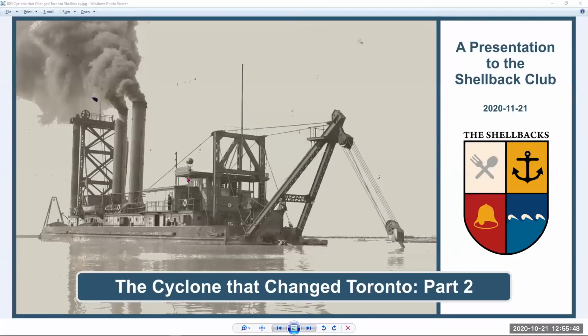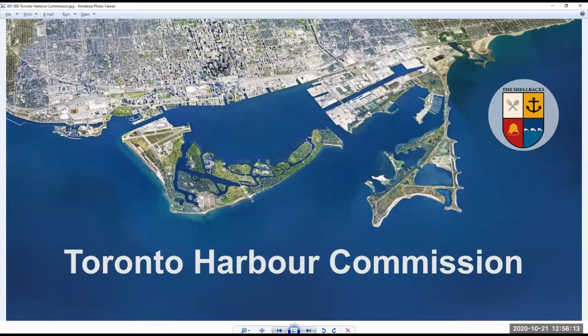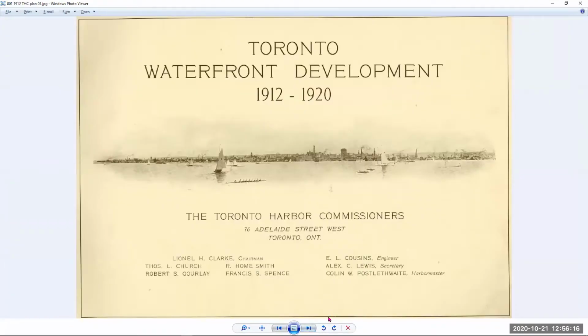So this is the Cyclone, and it was one of two large dredges and a number of small dredges that were used by the Toronto Harbour Commission to reshape the waterfront in the early part of the 20th century. The Harbour Commission started out with a waterfront development plan with a time frame of about 8 years. I think it took longer, in fact.